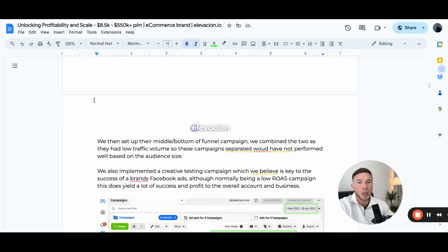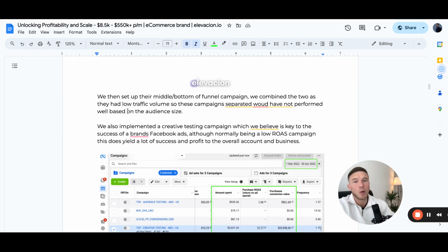We then set up their middle and bottom of funnel, which we combined as they had low traffic volume. So these campaigns separated would not have performed at all. Their bottom of funnel probably would have got no traffic at all because it was quite a low size. We then implemented a creative testing campaign, which we believe is a key success for any brand running Facebook ads. Although it's normally a low return on ad spend campaign, it does yield a lot of success and profit to the overall account and the business.